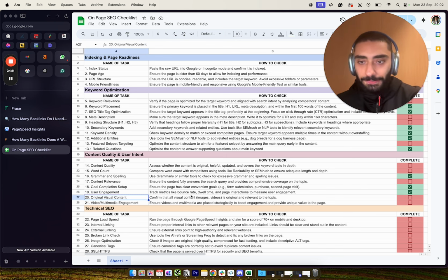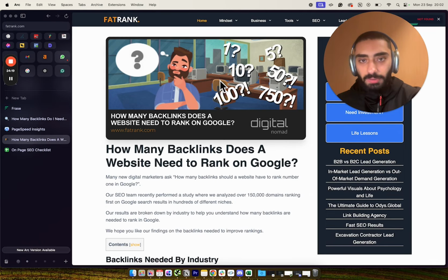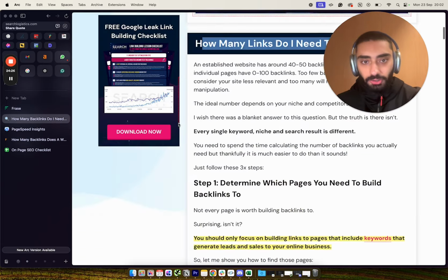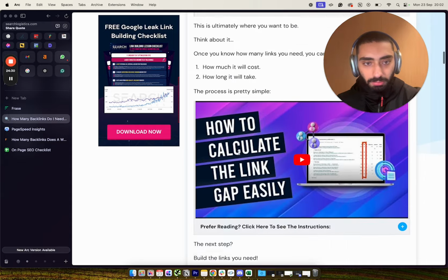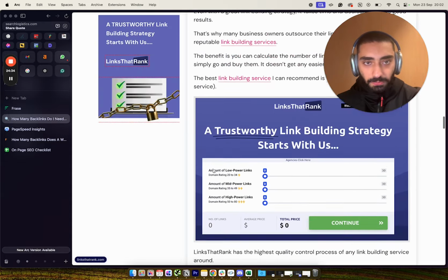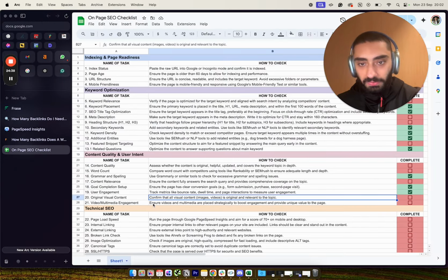Original visual content. Confirm that the visual content, images, videos is original and relevant to the topic. Now, this page only has one image. This image is actually unique, but we could definitely have some more images. Just looking at this page here, it has 4 images, and it also has loads of videos as well. So again, we don't have any of that.